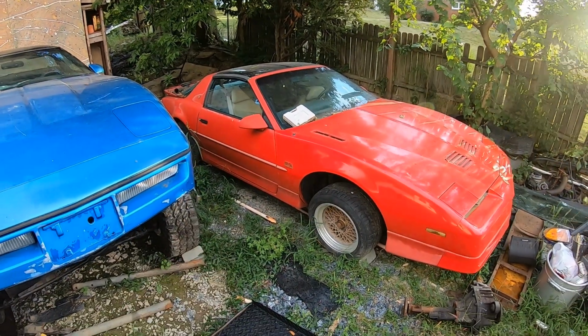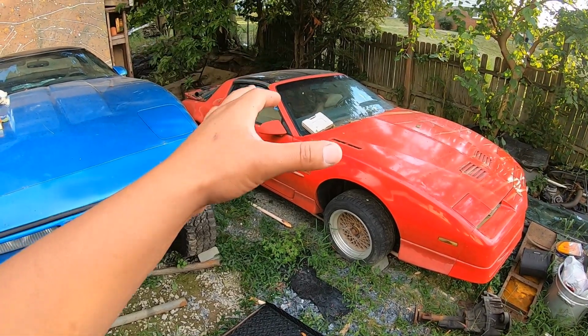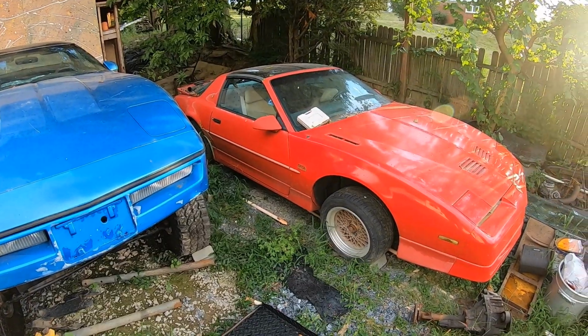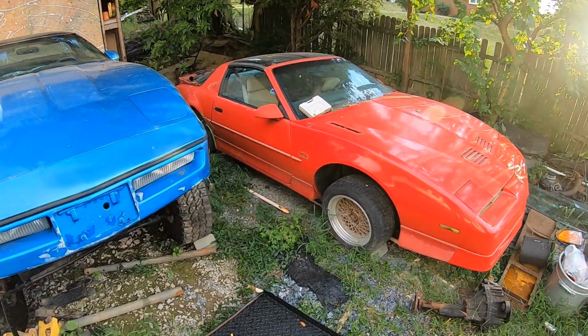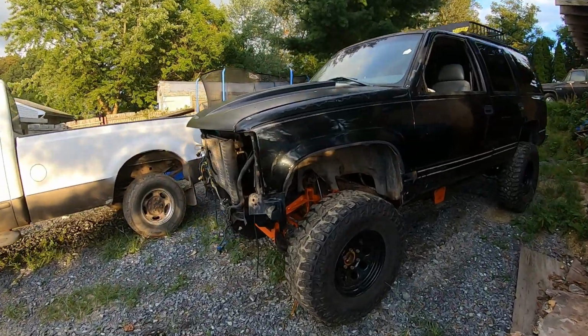First car I drove. I'm sure you guys have heard the story if you have been around on the channel. If you haven't, my parents owned this car brand new. It's kind of been in the family. Has way more sentimental value than you could ever imagine. So that car will never go anywhere. It just needs fixed. What else do we got here?